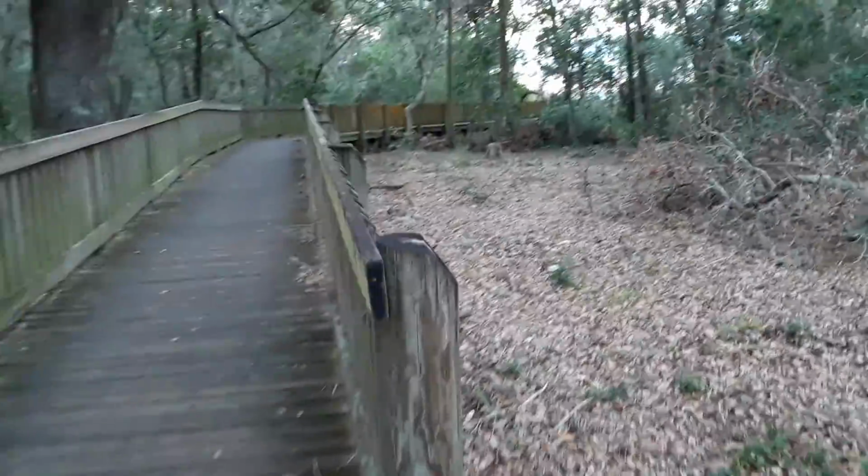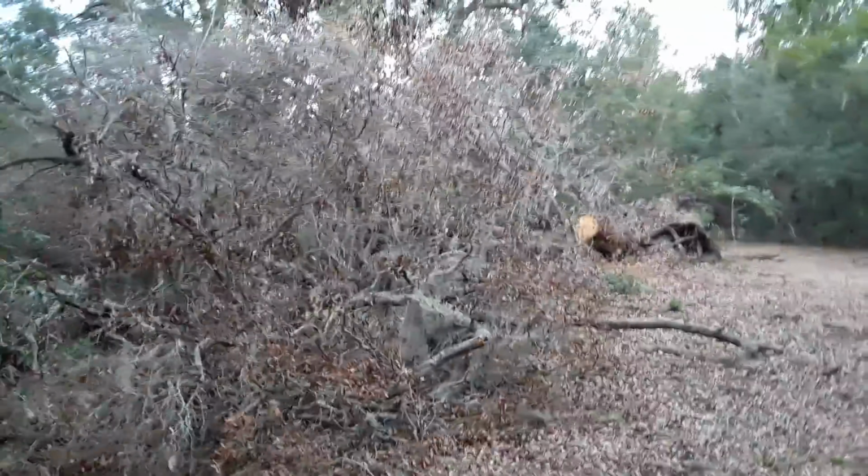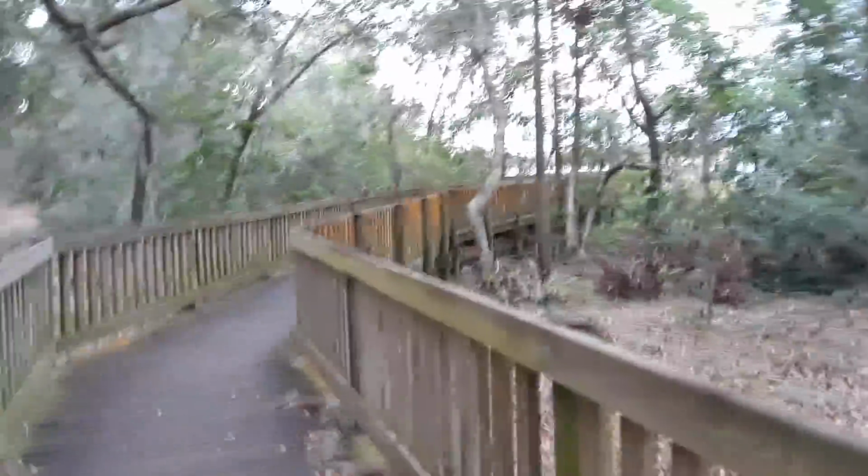The tree that had fallen at Walter's yard, they had started chopping it up with a chainsaw, but they stopped. So they left all the big chunks, the big huge ones. But I'm guessing that tree was probably about as big as this one that's on the ground here. Oh, I see what's back here now.